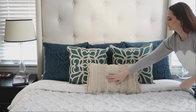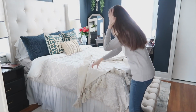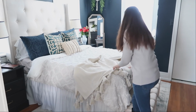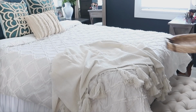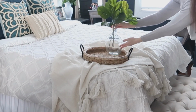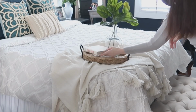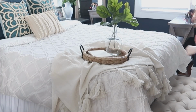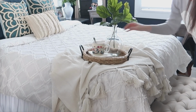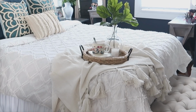And next I brought in a small pillow from our couch to sort of balance the space. This throw blanket is from our living room as well. We got it as a wedding gift and I love it so much. So I love mixing old with new. On top of that, I put a tray with a vase of greenery, a book to add some height, and then we always enjoy coffee in bed. So I added a coffee cup to this just as a nod to that, as well as a little dainty candle to kind of finish off this cute little tray.